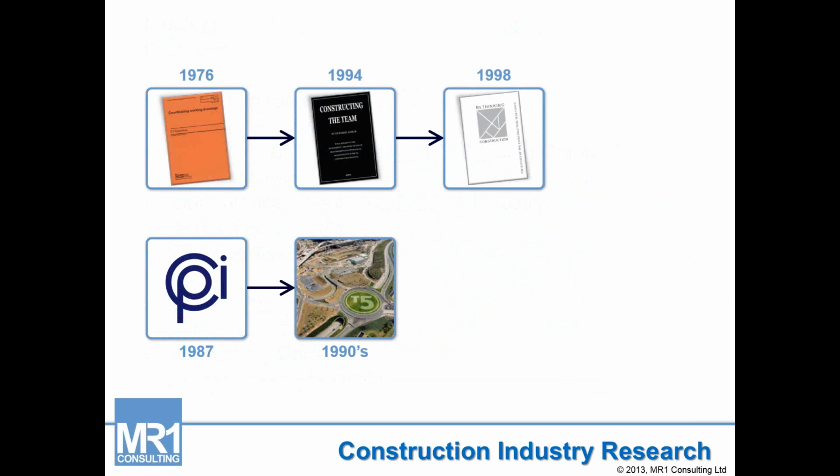What BAA were also doing, unbeknownst to the teams, was that they had employed an American organization, Anderson Consulting, to measure the effects of this change of methodology. And they did, and they produced a document called Document 19, which said that 20% of the costs at Heathrow Express had actually been saved by the use of these new methodologies, and suggested that they should be implemented at Terminal 5, which indeed they were.